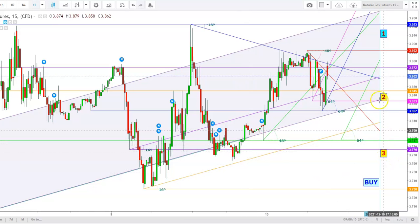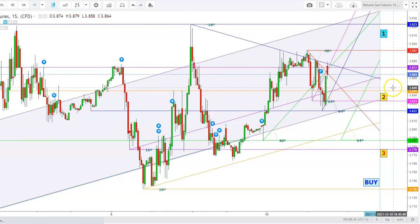This will be my first expected closing level at 3.911, and I find that if we find a weekly closing well above the level of 3.911, we'll see the continuation of this uptrend during the upcoming week.